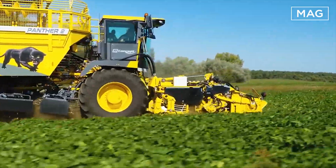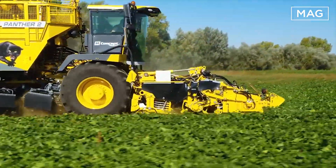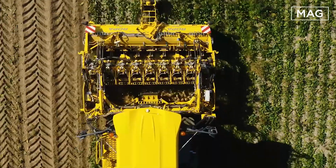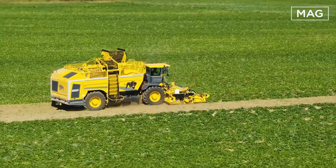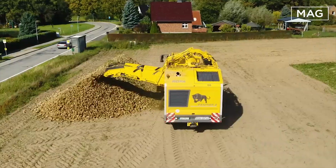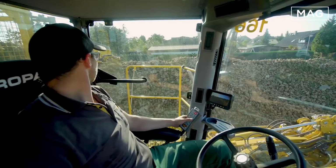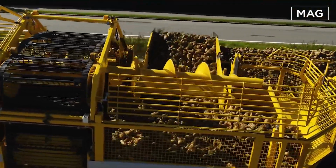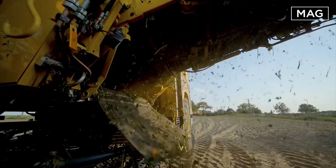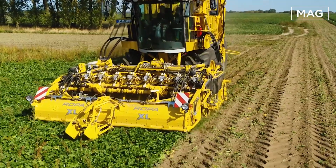The Panther 2 XL is still equipped with the Volvo 700 HP inline 6-cylinder engine with EPA 4 final emission levels and a capacity of 16.12 liters. The lift units have full hydraulic drives in rows 6, 8, and 9. On this type, the driver is given a great view of the entire lift unit.